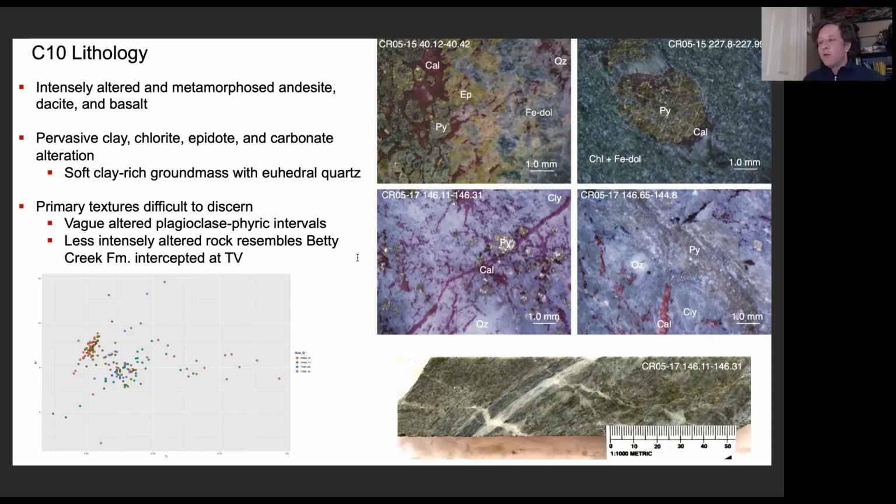The grade of metamorphism increases to the south, with Sib and Lulu in the north being very weakly metamorphosed, and then progressing southward, there's more flattening of clasts, which we see at TV and Jeff, and then you get into this intensely foliated rock down at C10, where we see a lot of euhedral to subhedral pyrite, carbonate alteration of calcite and ferro-dolomite, epidote, and there's euhedral hydrothermal quartz as well.